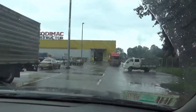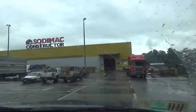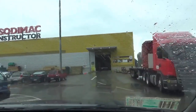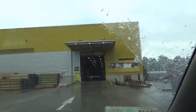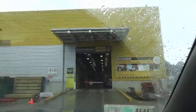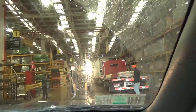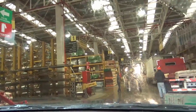You have two sections to this store. One section is the warehouse section, which we're going into right now, and the other section is the retail section. Both of them are open to the public, but you go through this little process when you go in here, and they give you a slip of paper, which is basically a shopping list you can fill out, then take to the cash register.